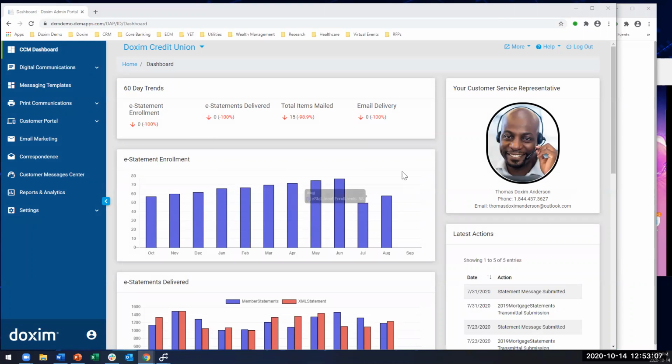And so the first page that's presented to our clients' business users and administrators is a dashboard that gives them a quick snapshot into their digital adoption, their customers' digital adoption of statements. And so there's the metric associated with the number of digital statements that were sent out compared to that of the number of printed documents that were created and sent out. And if we're managing the enrollment process, which we can also do through the Doxim CCM platform, for your customers who are opting to move to e-statements, we can also report on that on a summary basis as well as across a rolling 12-month period.